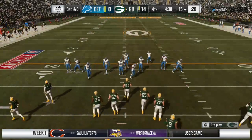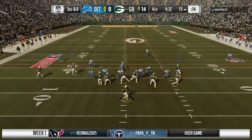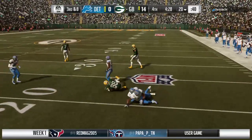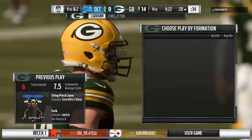The Packers on 3rd down. They've only converted once in 4 tries. This is 3rd and 8. Back to throw here. It's caught outright by Graham. And they're able to bring him down at the 20. The completion good for only 6, and that'll bring up 4th.